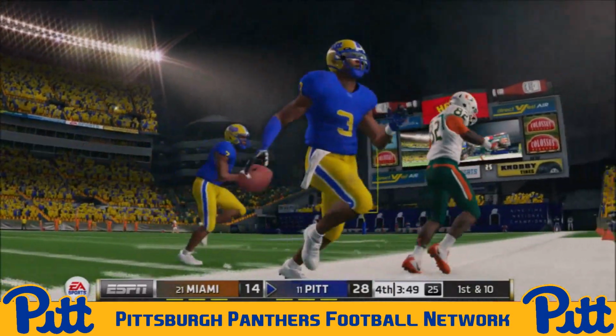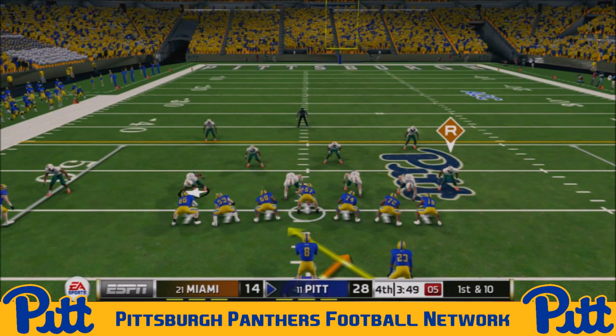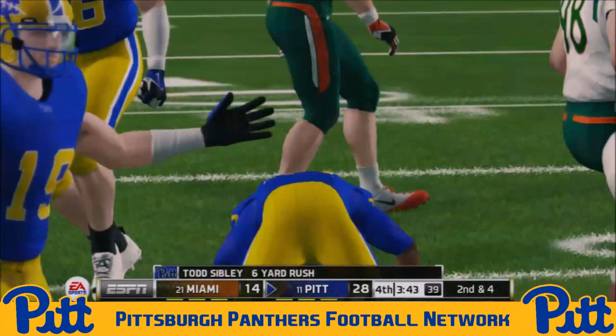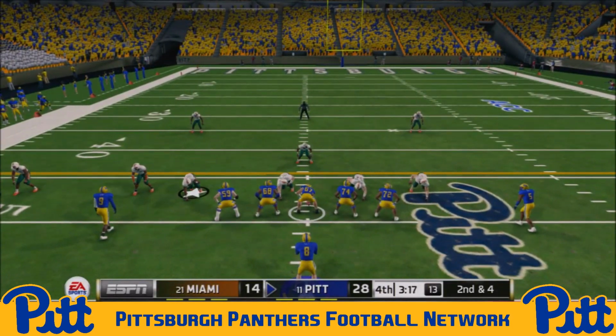Well, not 2 consecutive. They had 1 3 and out in there. Nobody fact-checked that one. But Damar Hamlin, with his team leading, I think that was his 6th or 7th interception on the season. And the Panthers have the football back now on the Miami side of the field, looking to run the clock down.